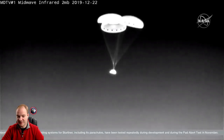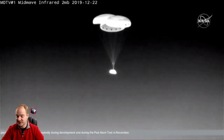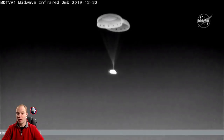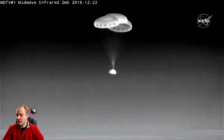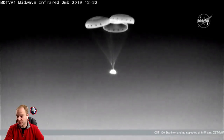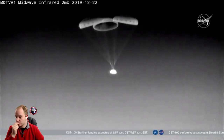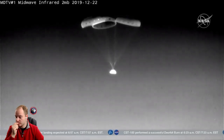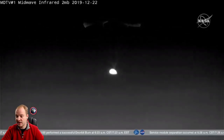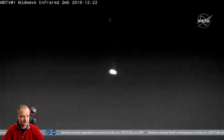And don't forget, we also have on board Rosie, the anthropomorphic test dummy, or test device, whichever you prefer. Boeing said that the recovery crew will have cameras to show us Rosie. Just 300 meters left to go. That's 984 feet. Very close now. 20 seconds to landing the first Starliner flight test vehicle.